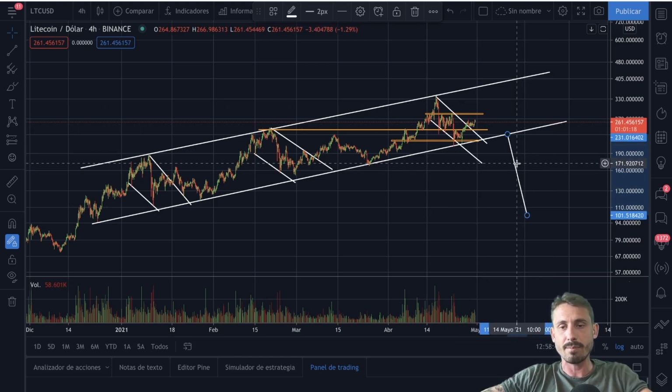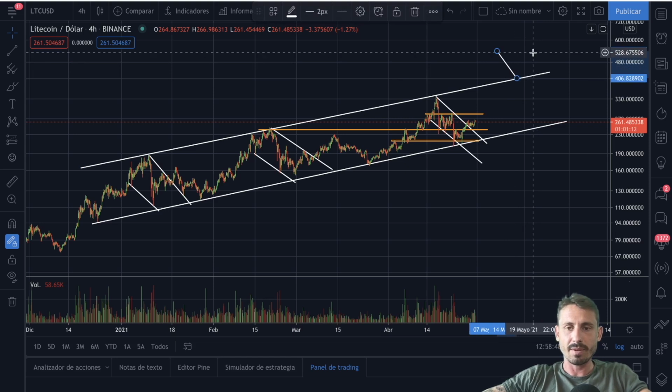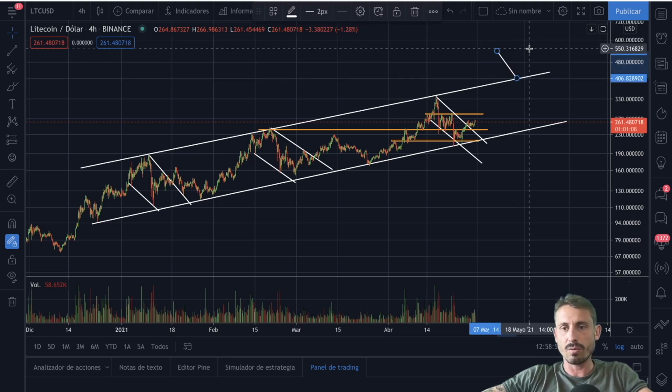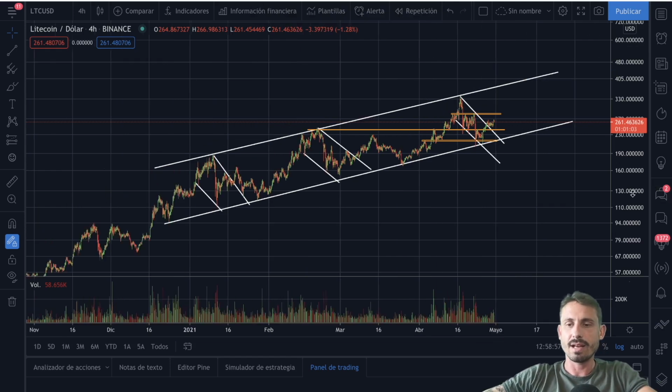Potentially a fake out and then back up. We are in a bull run. The trend is your friend, guys. If we break to the upside, depending on whether it happens in the next couple of weeks, Litecoin can go from $400 all the way up to $550. We'll be checking this out in the coming weeks.